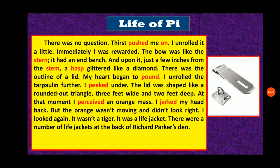So it had an end bench, and upon it, just a few inches from the stem, a hasp glittered like a diamond. Hasp means a fastener for a door. So he saw a fastener. He saw something like a box there. So he felt happy, and there was the outline of a lid. Upon that, there was an outline of the lid. Lid means cover.